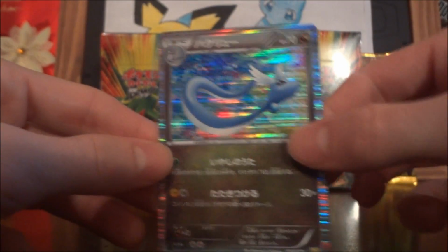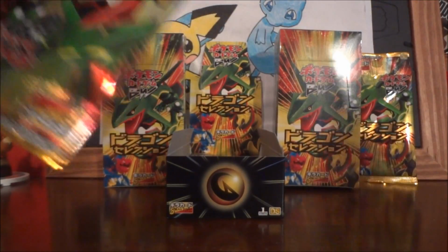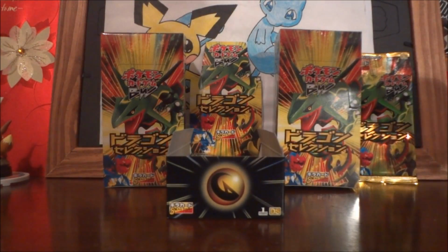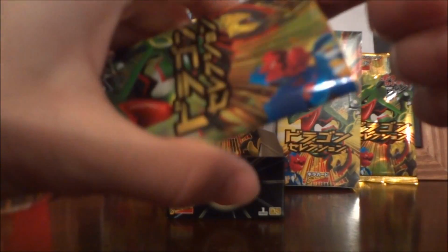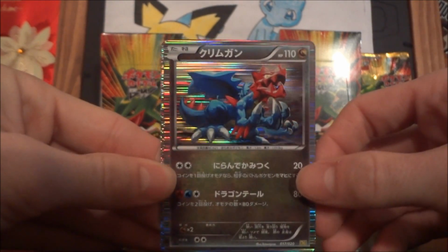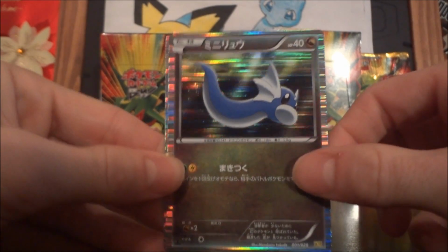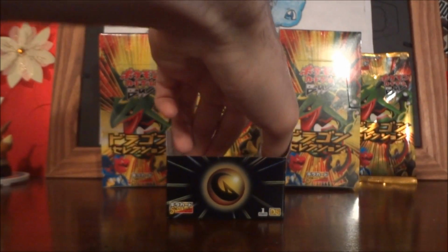Dratini, Dragonair. And with just those few, I've almost already completed the set. I'm only missing two trainers. And then I'm missing Druddigon, and I think Hydreigon. Here's one of the trainers, super odd. Here we go, Druddigon. Axew, another one that I needed. The other Dratini, very cool. And Shelgon. So yeah, wow, it's really easy to complete this set.